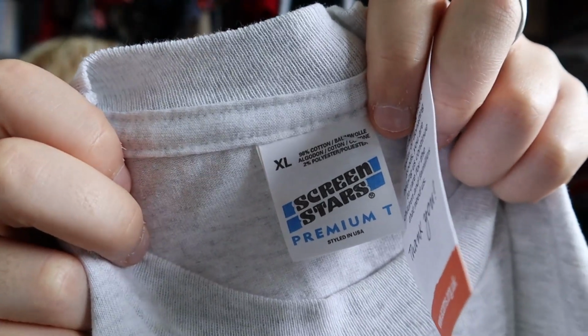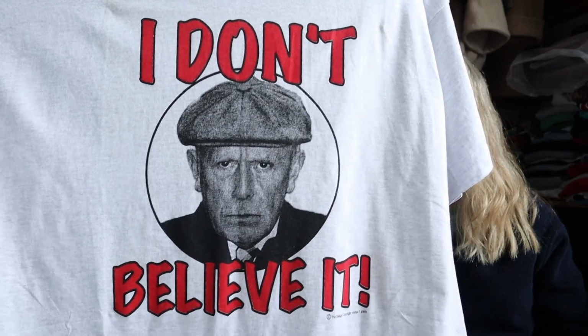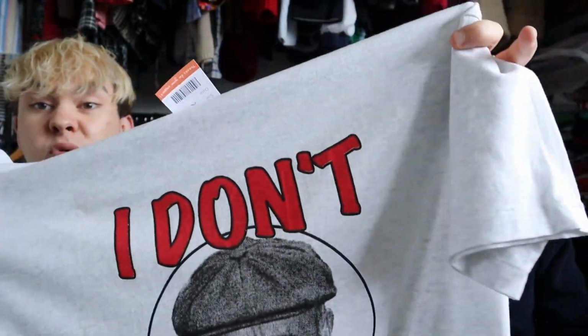It was really cool to see this in an Acorns shop in the first town that we went to. We did see another Screen Stars tag, and this one is an extra large. Paid £4, and it's this cool little graphic from One Foot in the Grave, and it is single stitch as well. Really cool graphic, in pretty solid condition for the colour. There's a few little minor stains, but we'll try our best to get them out. Really cool design to it.